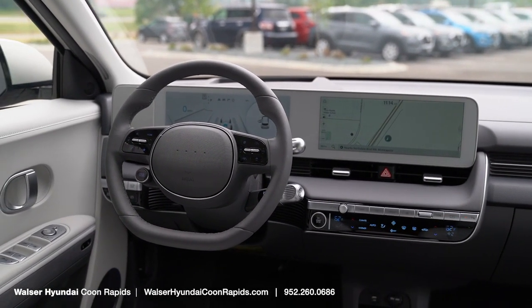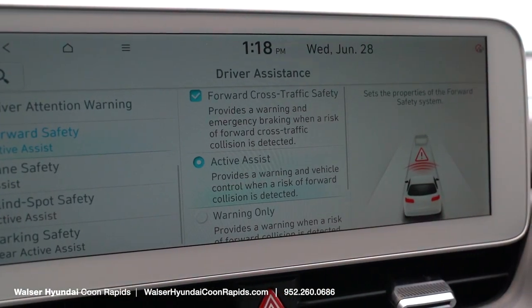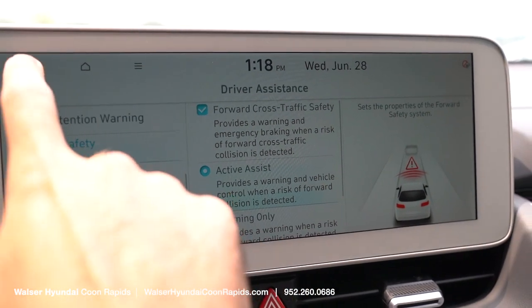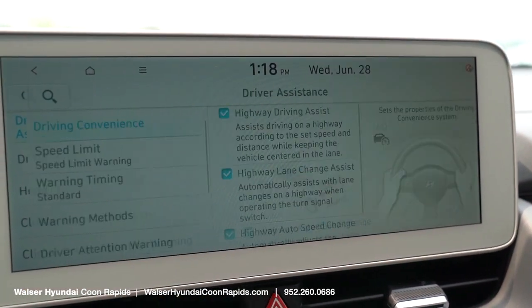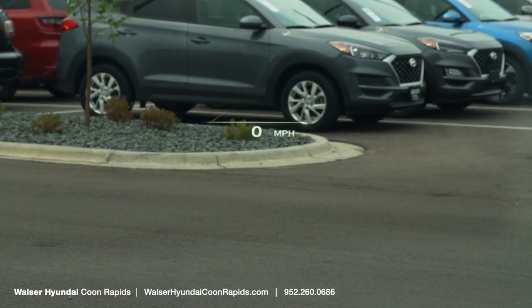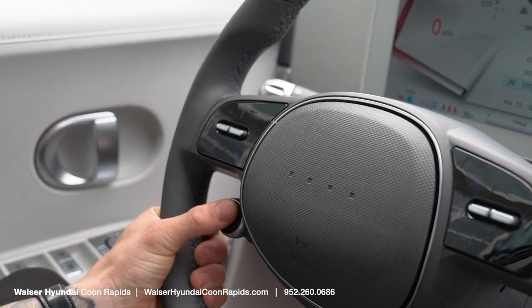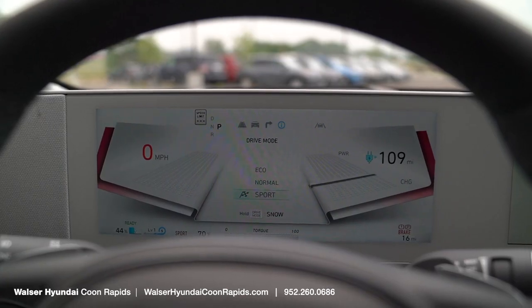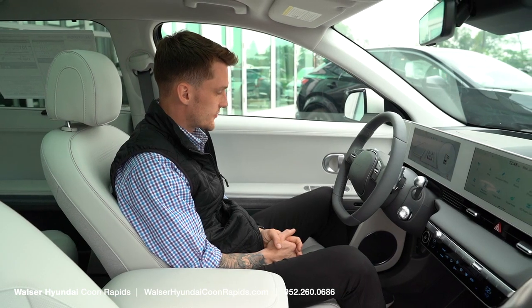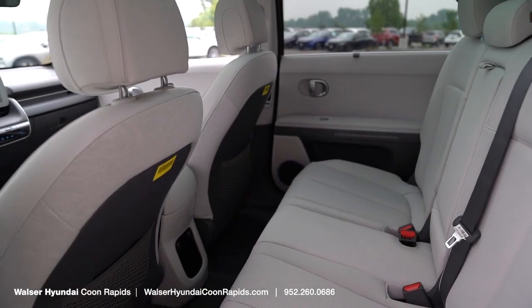Okay, so we talked about the fun features of the vehicle. Now we'll go into all the safety features. You do have driving assist, so it will steer for you. It does have highway driving assist as well, so it will speed up and slow down depending on the vehicles in front of you. You do have heads-up display. It shows your miles per hour when you're driving the vehicle. You do have 4 drive modes as well: normal, eco, sport, and snow. Have 2 memory seats too, so if you have multiple drivers of this vehicle, they'll be able to sit comfortably without having to worry about moving their seat too much.